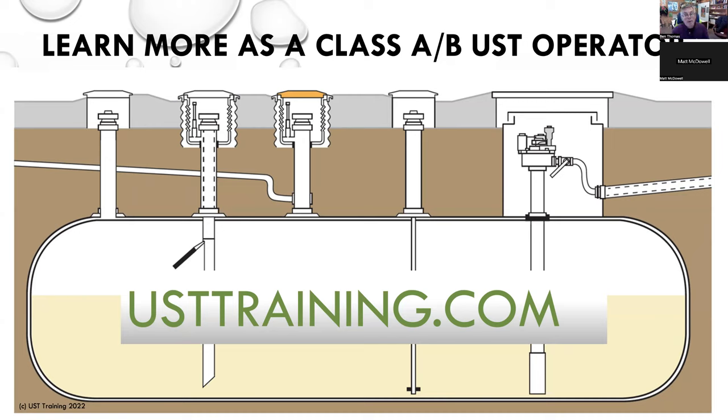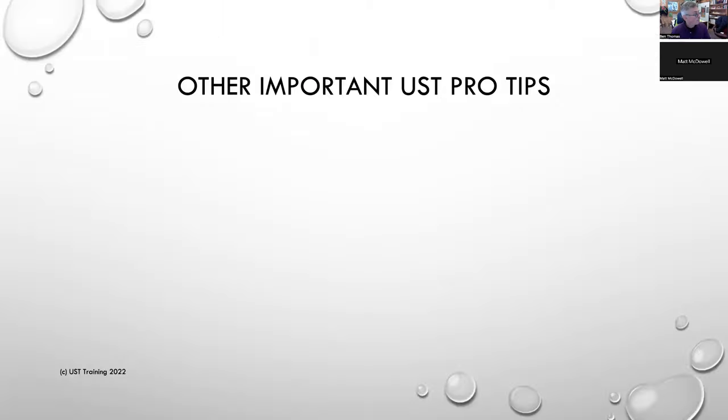I think AB operators need to know all this stuff, and I'm starting to fold in explanations more like this, because with underground storage tank regulations, there's a whole bunch of ways to get to the finish line. You can see these are the different methods we have for leak detection. Some of you have a choice about what you do, and some of you have to do certain ones just because of the type of tank system that you have. So I'm not so much wanting to cover the UST compliance regulations as how we look for leaks and what are some important signals to look for.